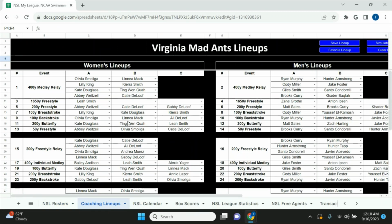I don't think it's going to be good enough to win the championship this year, but we'll see how that goes. So here we'll take a look at some of my lineup here, and obviously I have a good medley relay with Smoliga, King, Douglas, and Whitesell, and then on the men's side, Murphy, Cody Miller, Giles Smith, who I signed, and Brooks Curry. Maybe not the greatest medley relay there, but is the best I can make.